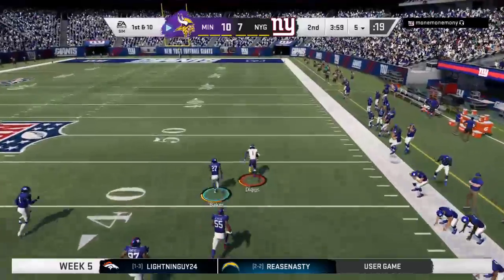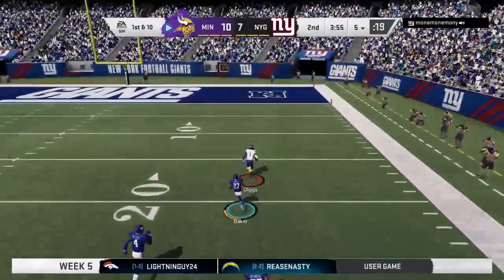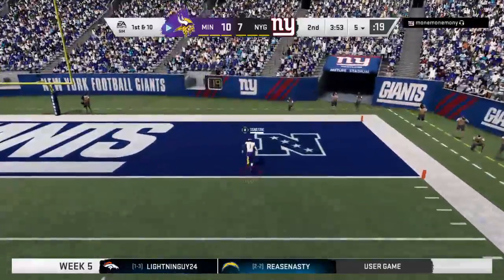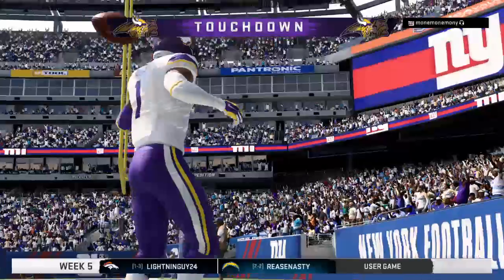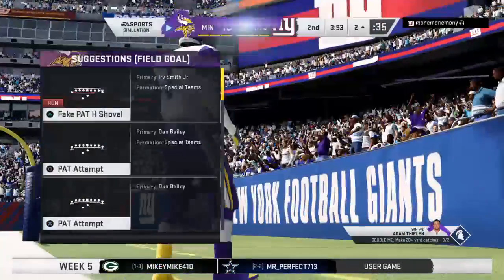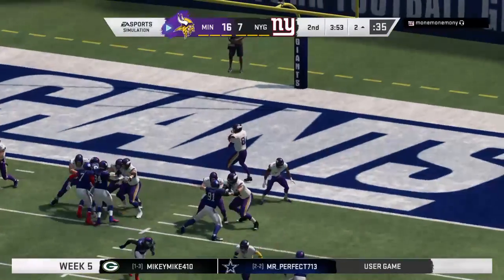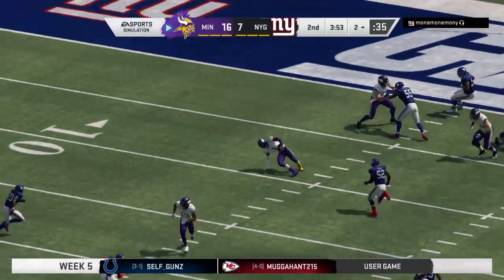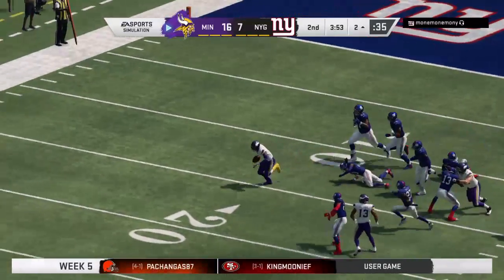Stephon Diggs. He's at the 50. He's at the 30. Touchdown, Vikings. Stephon Diggs. 95 yards. And the Vikings get the quick strike touchdown. And I think it's safe to say we won't call many touchdown passes longer than that this year, partner.